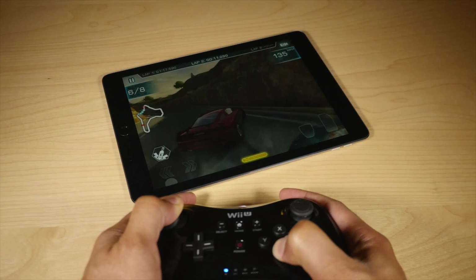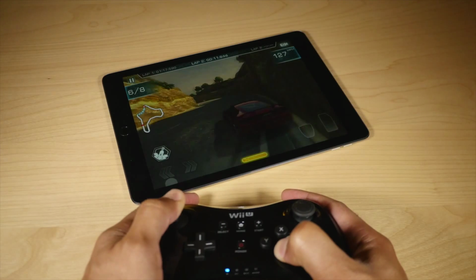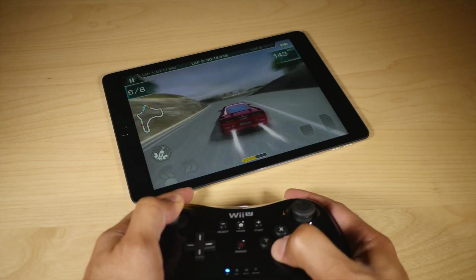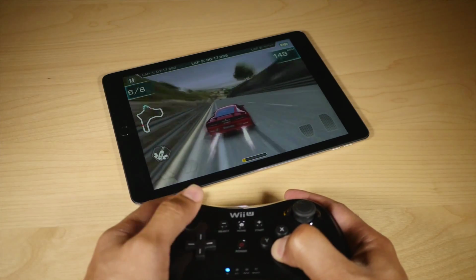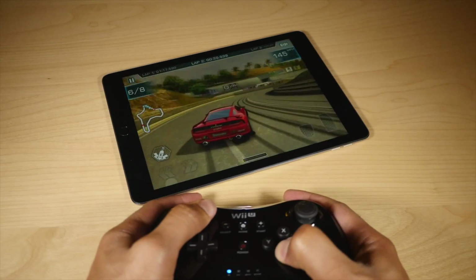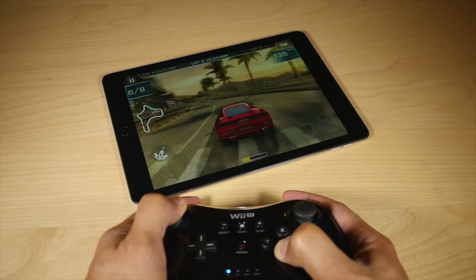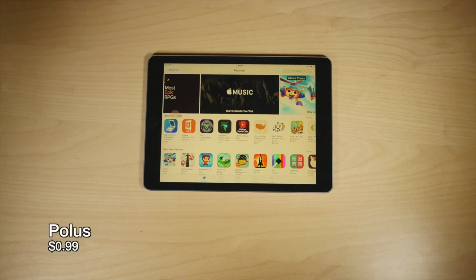Controllers for all. This is an absolute must-have if you're a gamer. It brings MFi support, which stands for Made for iPhone, support to third-party controllers like the DualShock 3, the DualShock 4, and the Wii U Pro controller. An absolute must-have for gamers. Trust me on this one.